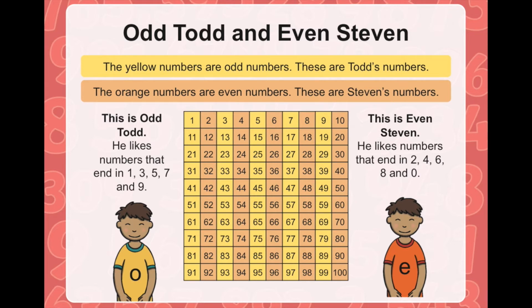Let's look carefully at the yellow numbers together. All of the numbers that end in 1 are odd. All of the numbers that end in 3 are odd. All of the numbers that end in 5 are odd. All of the numbers that end in 7 are odd. And all of the numbers that end in 9 are odd. These are Odd Todd's numbers. Now let's look at the orange numbers. Every number that ends in a 2, 4, 6, 8 or 0 is an even number. These are Even Stephen's numbers.